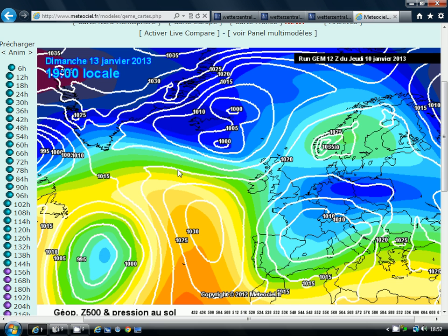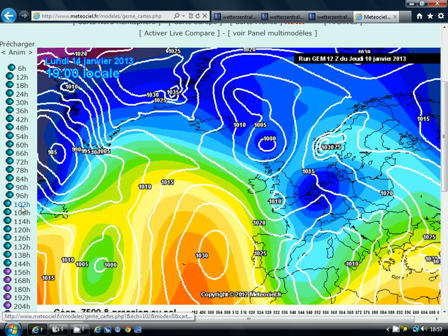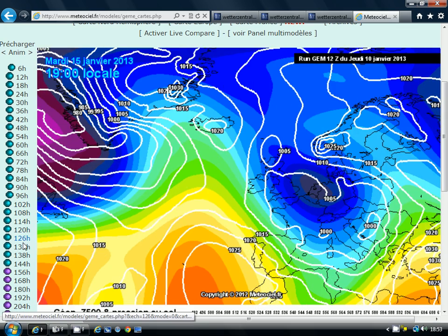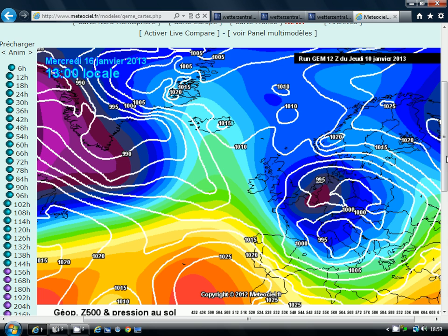The GEM, the Canadian model, this is for Sunday. As we go beyond this period, we're going to find that the low pressure to the north of Scotland will push southwards through the course of Monday into Tuesday. There it comes moving down across the country again. The suggestion that it could be taking some sort of snow event down across the country Monday, Tuesday, and then eventually we're going to end up with this east to northeasterly flow and the blocking area of high pressure still establishing to the north.